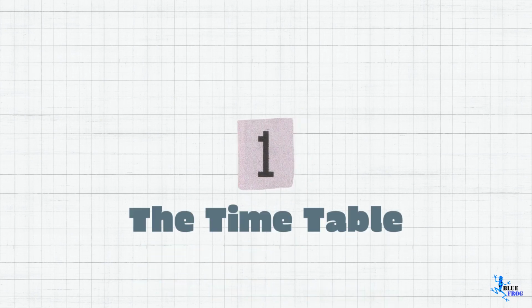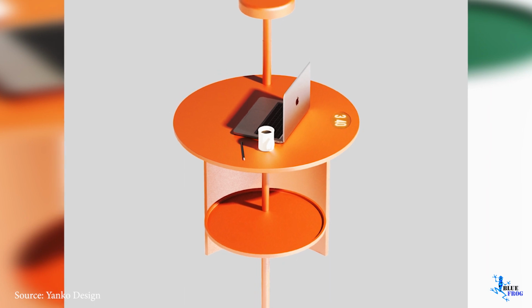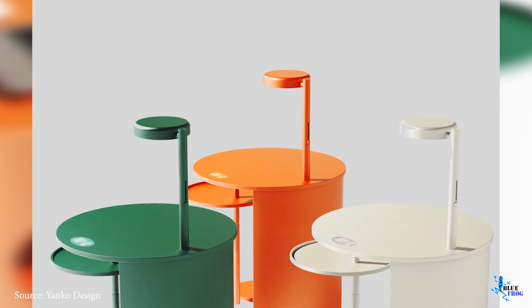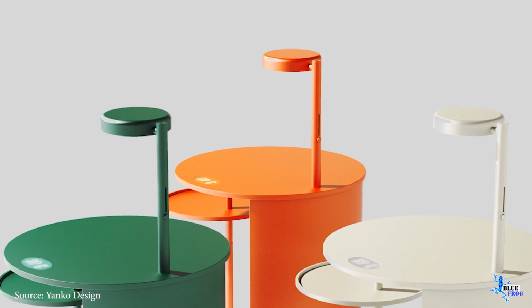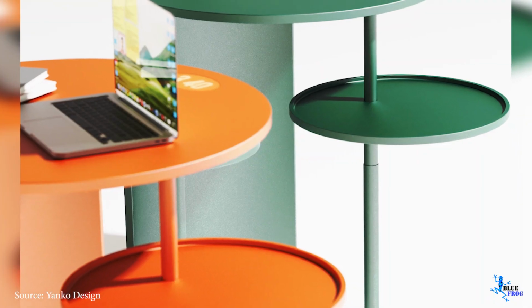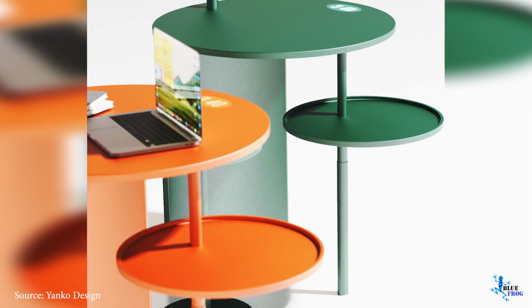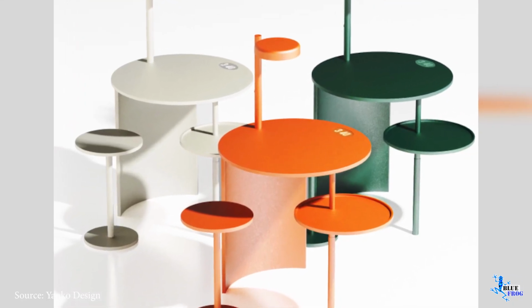One, the timetable. A desk that adds a touch of magic to your workspace. It's not just a piece of furniture, it's a unique and innovative companion that brings time to life. Imagine a sub-table that gracefully moves, subtly reflecting the passage of time as you dive into your activities and projects.